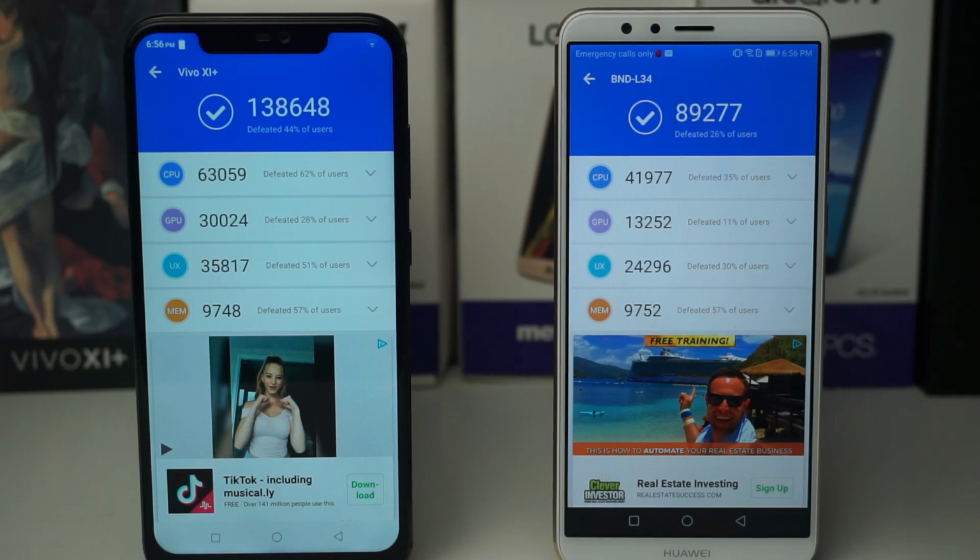Alright guys, so it looks like the benchmark is now finished, and the BLU Vivo 11 Plus has blown the Huawei Mate SE out of the water. As you guys see, we got a score of 138,648, and on our Huawei Mate SE, we got a score of 89,277. Now starting off with the Mate SE, for our score, we defeated 26% of users.